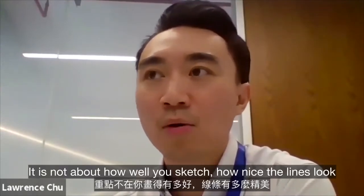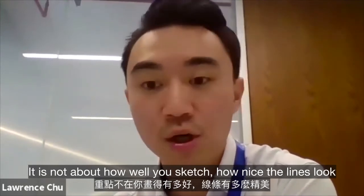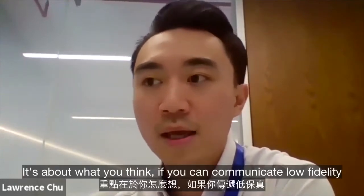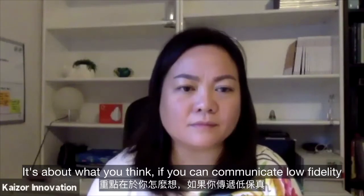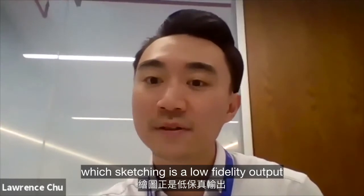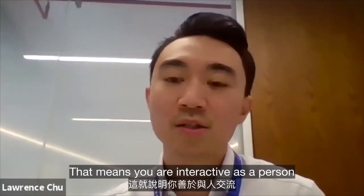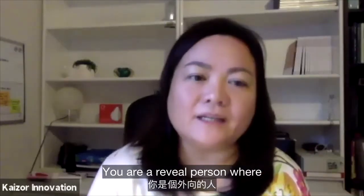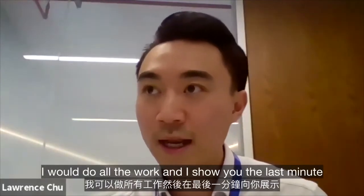It is not about how well you sketch, like how nice the lines look, how clean they are, or how presentable they are. It is how you think. And if you can communicate in low fidelity, which sketching is, that means you are interactive as a person, and not a person who does all the work and reveals it at the last minute.